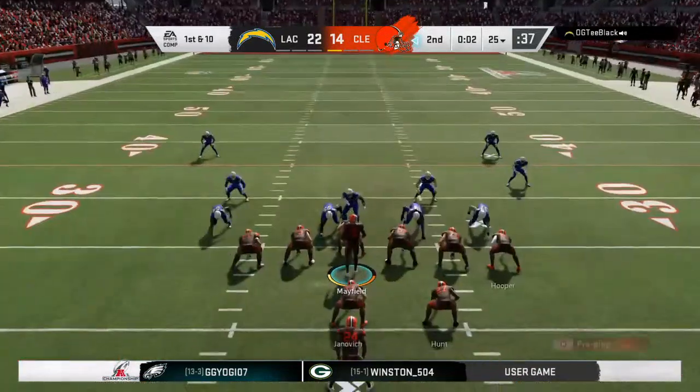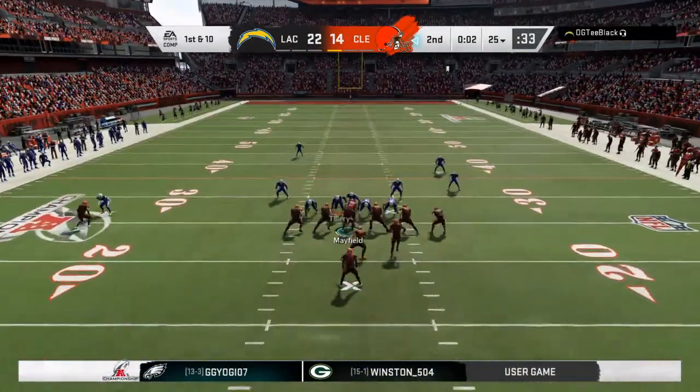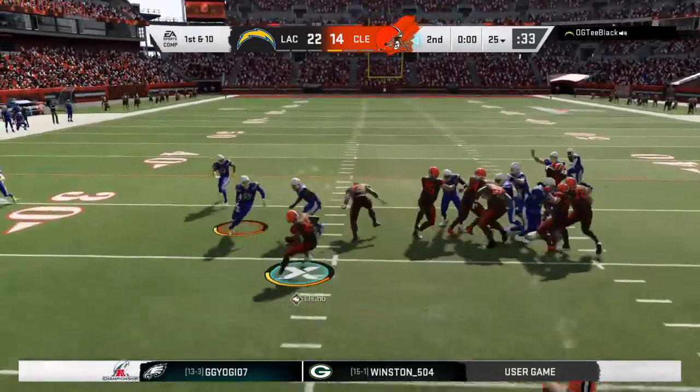The Cleveland offense ready to go. Likely time for just one final play, and then it'll be off to the locker room to talk about how they can erase this deficit.